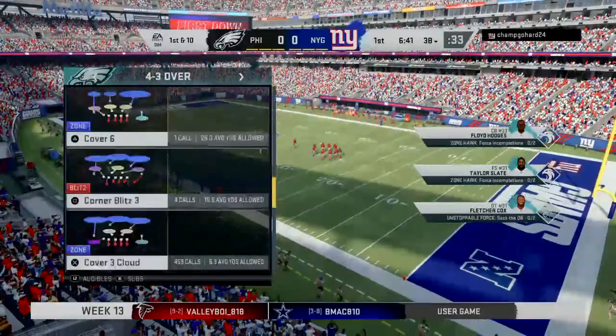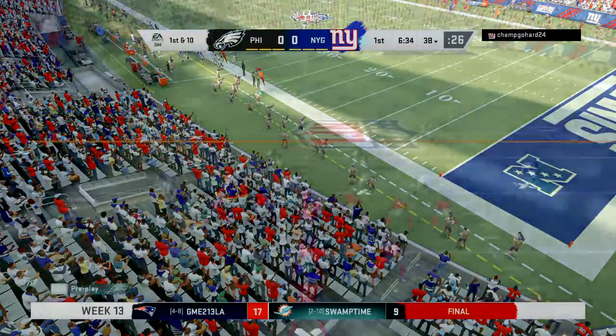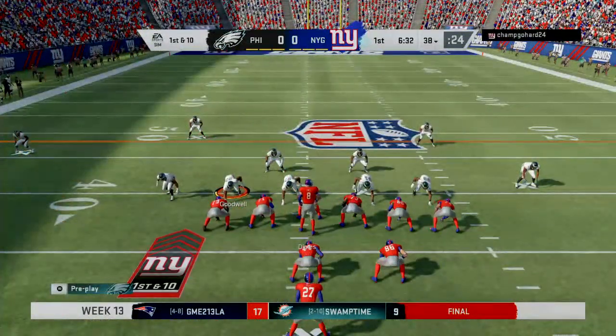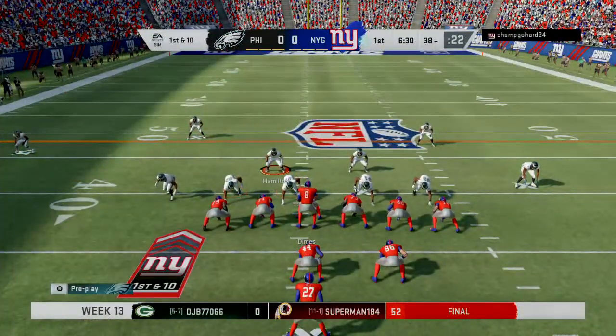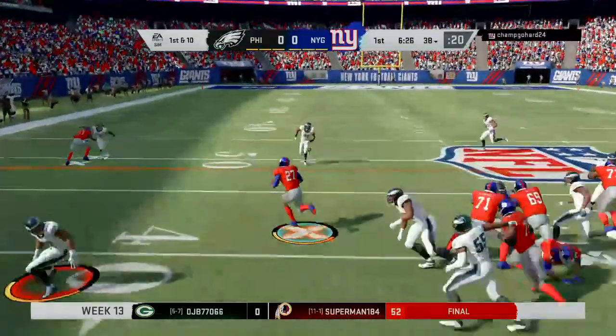Well, I want you to know, I listened to you yesterday when we were watching film. You said write down the word vision for him. It was on display there, wasn't it? It certainly was, because he allows the blocks to set up in front of him. And if that continues, it'll be a long afternoon for those guys trying to play some defense.